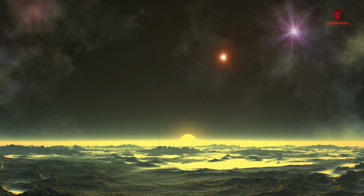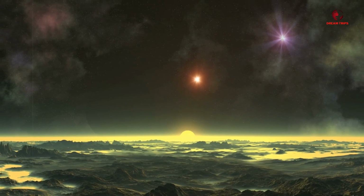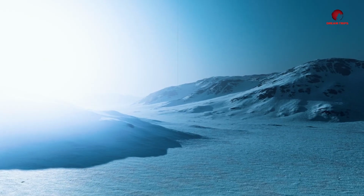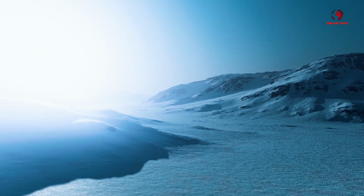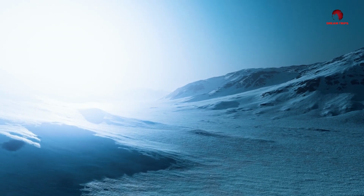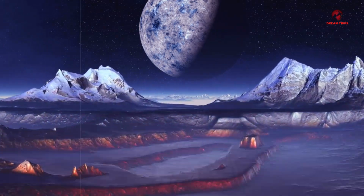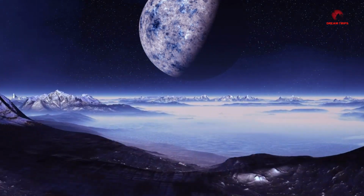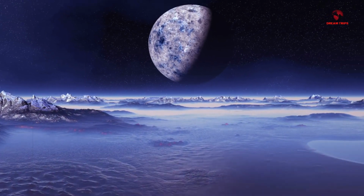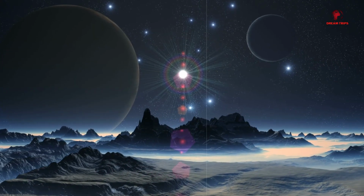Ice shell characterization. The ice shell covering Europa is believed to be tens of kilometers thick, but its exact thickness and composition remain uncertain. Europa Clipper will use ice-penetrating radar, specifically the Radar for Europa Assessment and Sounding: Ocean to Near-Surface, REASON, to probe beneath the surface. This radar will map the structure and thickness of the ice, revealing details about the layering and dynamics of the ice shell. Understanding the ice shell's properties is key to determining how material from the surface and subsurface may interact, potentially transporting nutrients and energy that could support life.